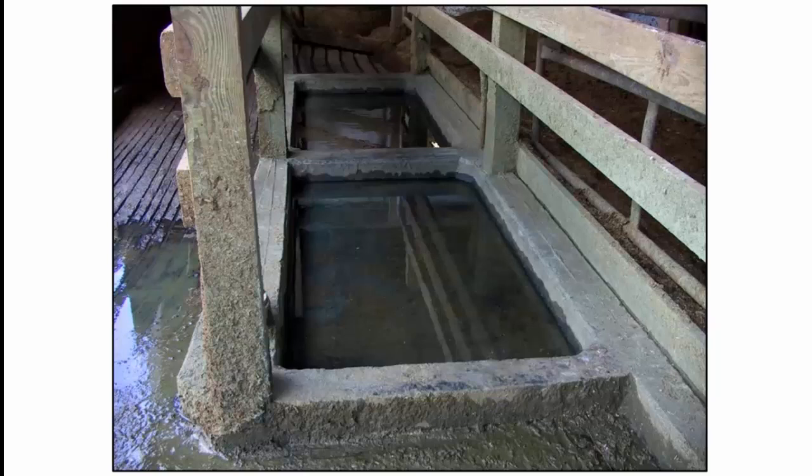Again, in this situation, we would probably recommend putting treatment in both of these baths if we're using a bath like this, rather than using a plain water bath here and then a treatment bath here. We're better off to put a treatment solution in both of these baths, because this one here at the back, if it's just water, will soon become filled with manure, and then we end up potentially increasing the risk of exposing those cows to infectious bacteria.